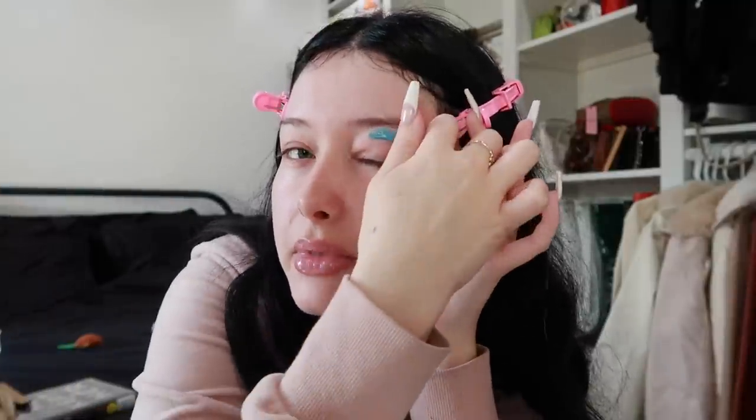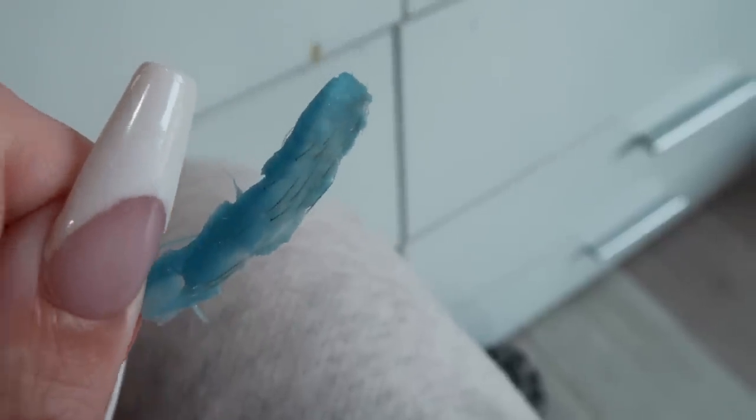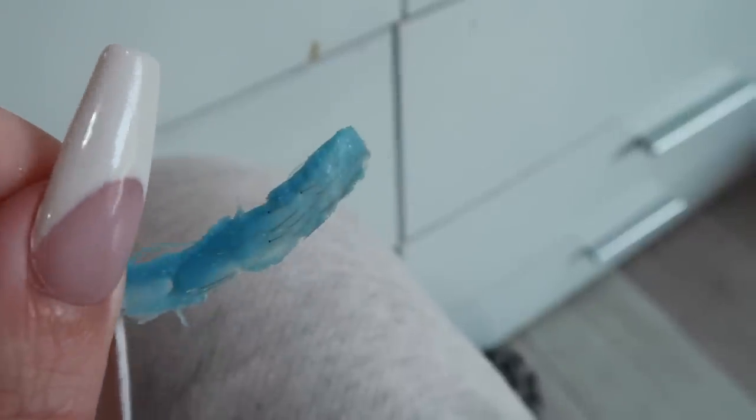Oh my god, it didn't go all the way. I'm gonna kill myself. Oh my god. Ow! Somebody call 911! Okay, so here is the hair update. Do you see? That's the best part.